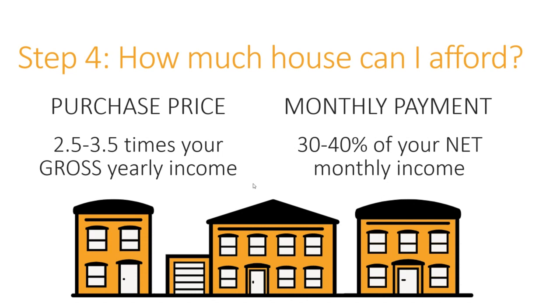So obviously the lower the better. If you can do it at 30%, that's great. But we don't want you going more than 40% of your take-home pay. Some people are doing this calculation and going, I'm at 50%, I'm at 47% on my rent. It's time to get a roommate, right? So we definitely want you to lower that monthly payment to below 40% of your take-home pay.